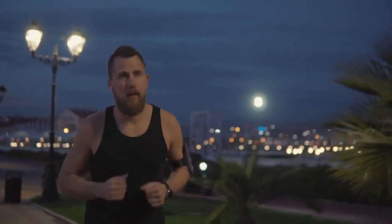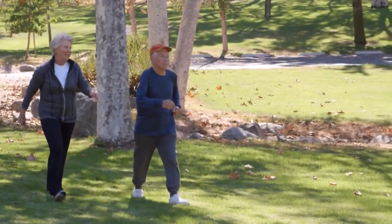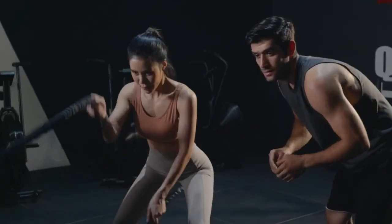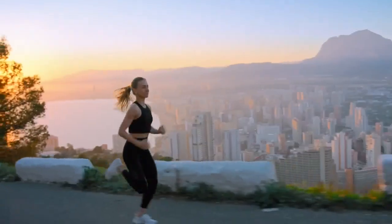In order to maintain good health, adults need a minimum of 150 minutes per week of moderate intensity aerobic activity or 75 minutes per week of vigorous aerobic activity. So how do you know how your physical activity stacks up to that?